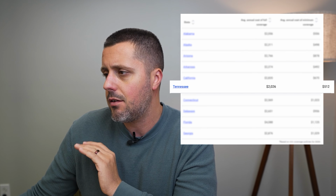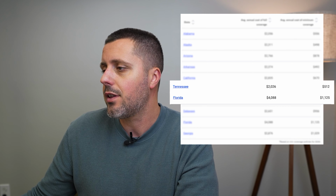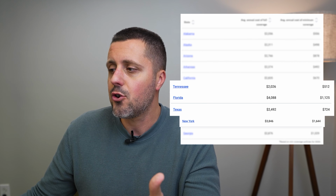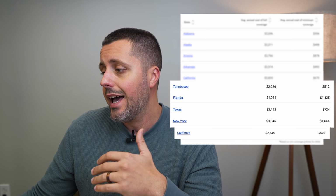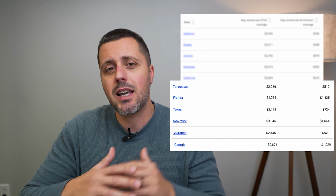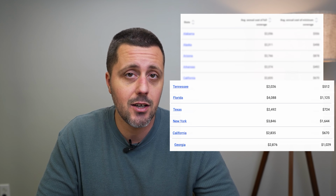And out of the whole list, I believe Tennessee is the cheapest. But as you can see, Florida has over $4,000 for the high average cost, $1,100 for the minimum coverage. Texas has $2,500 and $724. New York has $3,800, $1,600. California has $2,800 and $670, which was actually a surprise. And Georgia has $2,800 and $1,000. So as you can see from the table right here, Tennessee has the lowest cost when it comes to car insurance as well.